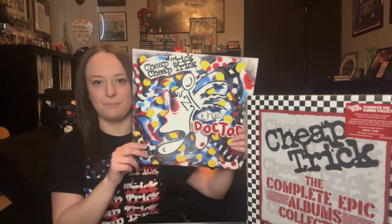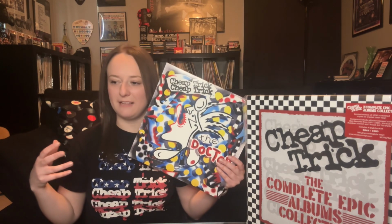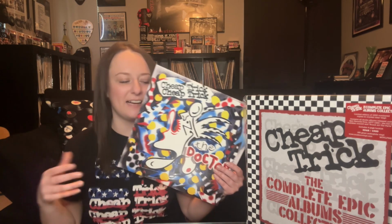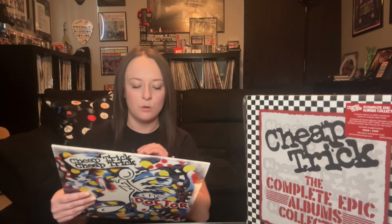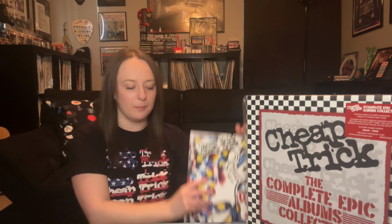Moving on to a lot of people in the Cheap Trick world, they don't like this album that much. This is The Doctor. And I will say this is my least favorite Cheap Trick album, but even a bad Cheap Trick album, in my opinion, is still a great Cheap Trick album. This is very 80s, very synthy, but there's some great songs on here. Like, of course, the title track, The Doctor, Kiss Me Red, Take Me to the Top, though, is one of my favorite Cheap Trick songs, and it's on here, which is excellent. So, stop sleeping on The Doctor, you guys. This is a good album.